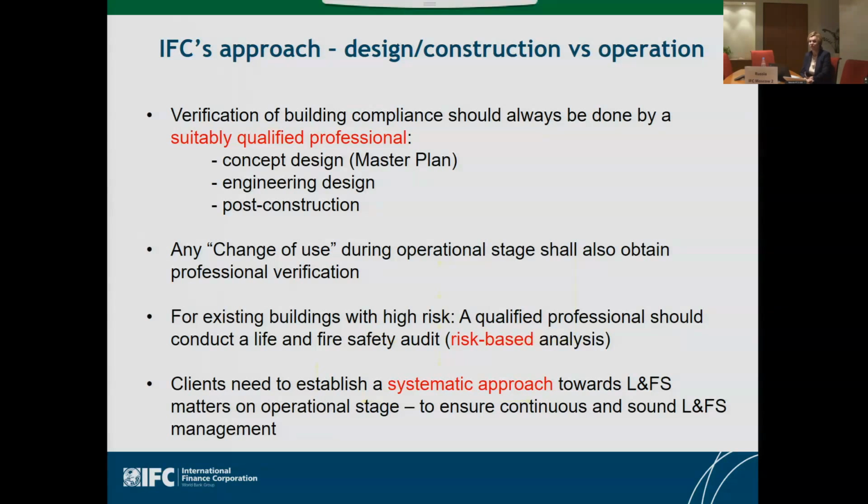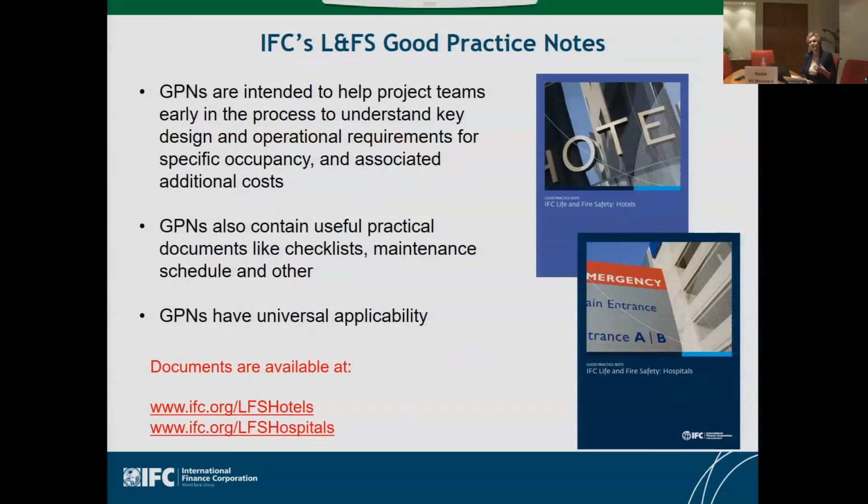But at some point, we felt that there is a big need to develop some supplementary documents in which specific risks, specific design requirements and specific operational requirements will be defined for a particular occupancy. We felt that it would really help project teams early in the process to define key differences between local requirements and international requirements, and the associated additional costs needed to bring the building into compliance with international standards. Also, we felt that IFC clients and IFC would benefit from having useful practical documents like checklists and maintenance schedules, which we could use in the operational stage of the project.